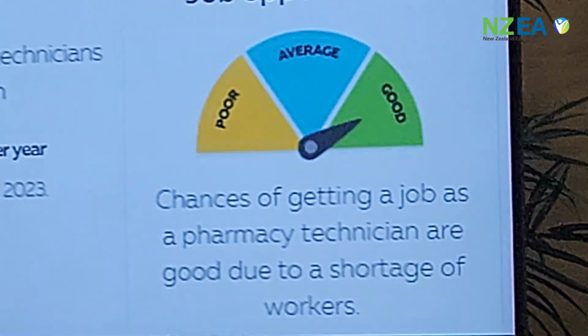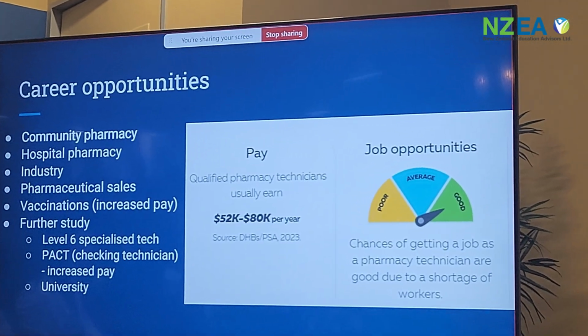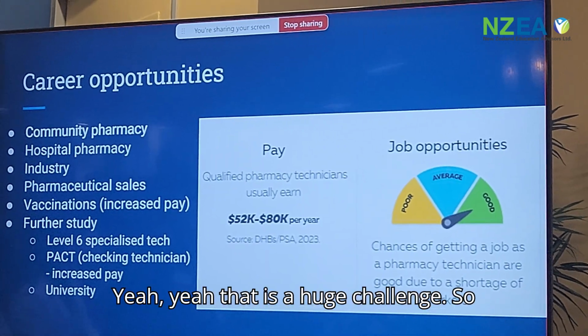Yeah. The job opportunities are there, but how many employers are willing to support them for work visa? That's the biggest challenge. That is a huge challenge.